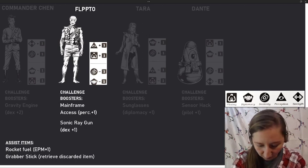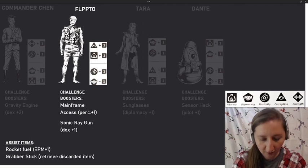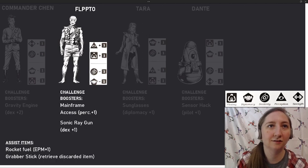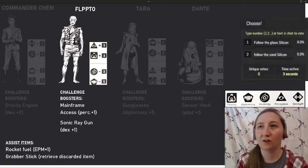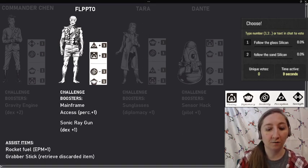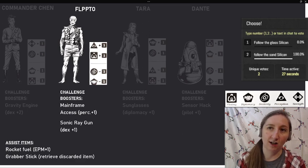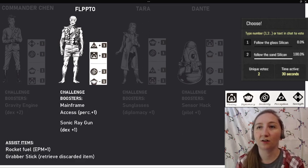Okay. Do we follow the glass silicon or follow the sand silicon? Do we only have Flipto available right now? Yes. So every time we are faced with a challenge, we choose one character to complete the challenge, one active character. Once the challenge is over, then that active character is made inactive. Once all characters are made inactive, they all reactivate again. I remember, and when they're all used, it. Yes, exactly.